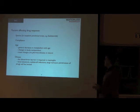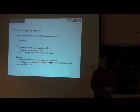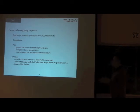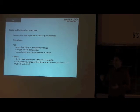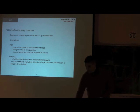Diseases. So how can diseases affect how the body responds to drugs? We'll take something like meningitis, which is an inflammation of the meninges of the brain. Usually the brain forms a relatively good barrier against drugs. It's called the blood-brain barrier. So a lot of drugs, especially if they're very water-soluble, don't cross into the brain very well. But then if you have meningitis and you have an inflamed meninges in the brain, all of a sudden that barrier can become a little bit porous. And so then drugs that might not normally get into the brain might start getting into the brain. So that's an example of how diseases can affect a drug response.